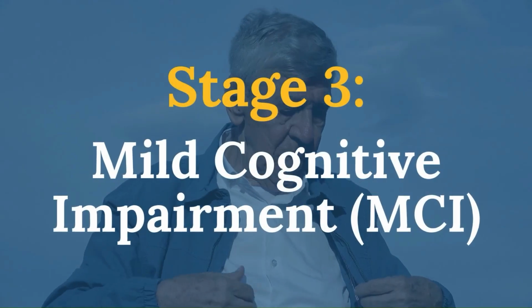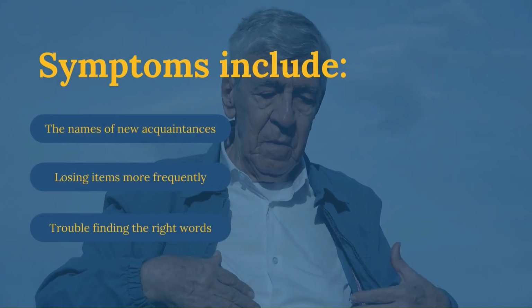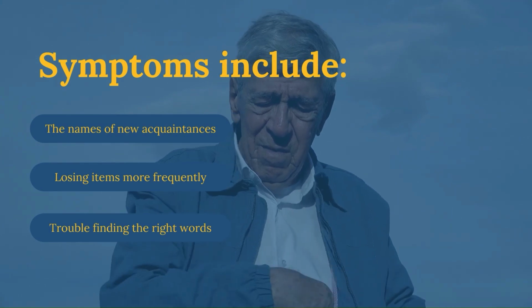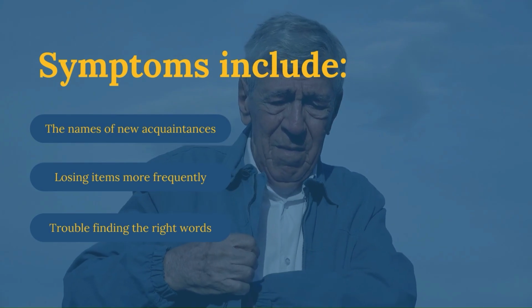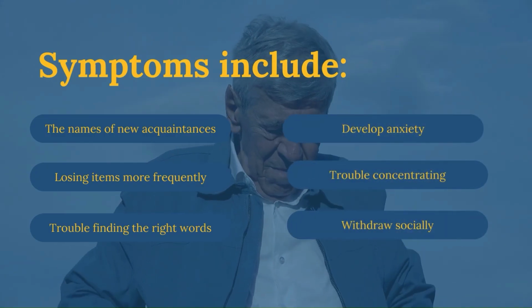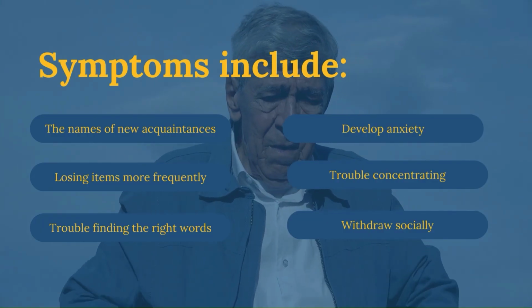Stage 3: Mild cognitive impairment. Common symptoms include forgetting the names of new acquaintances, losing items more frequently, and having trouble finding the right words. Some people with MCI may also develop anxiety, have trouble concentrating, and withdraw socially. Family and friends may notice these symptoms.